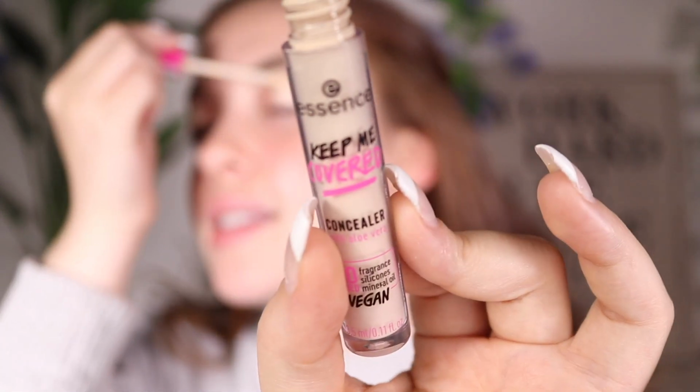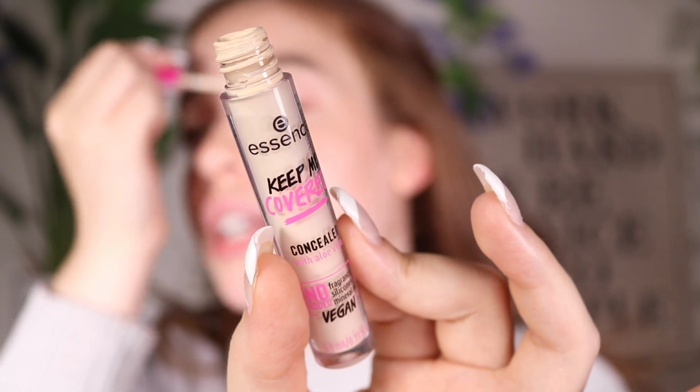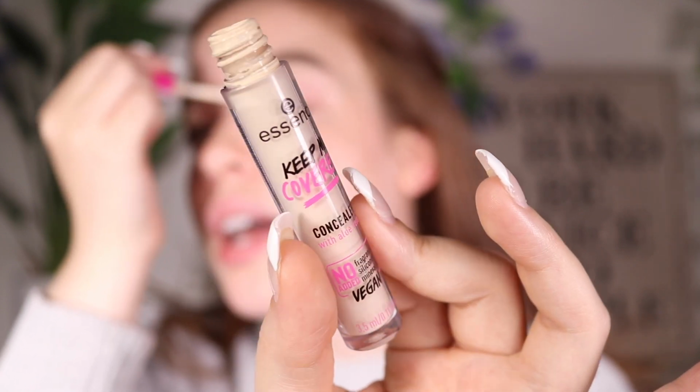Now I'm priming my eyelids with the Essence Keep Me Covered Concealer, which we will use on the under eyes later as well. This one is really good for brightening and it has a nice medium coverage.